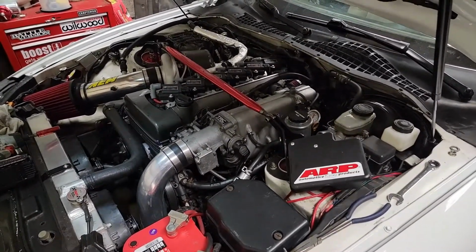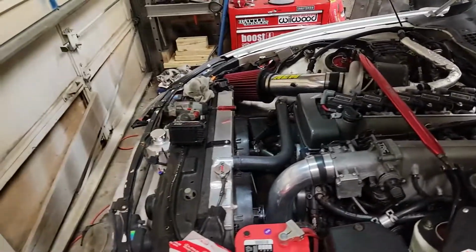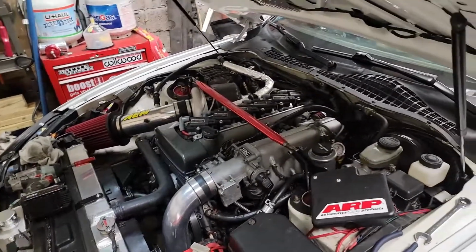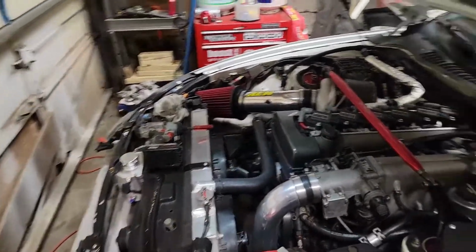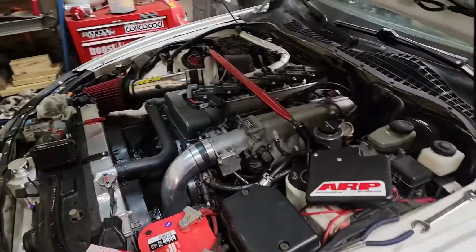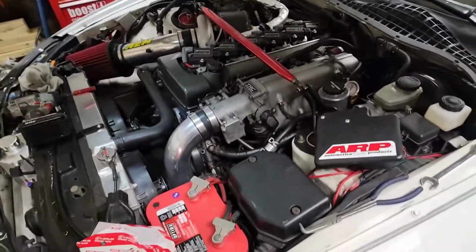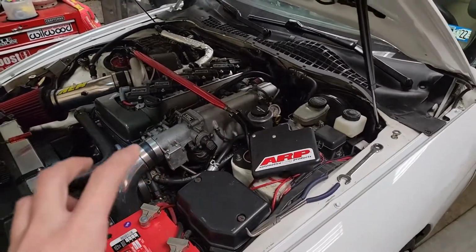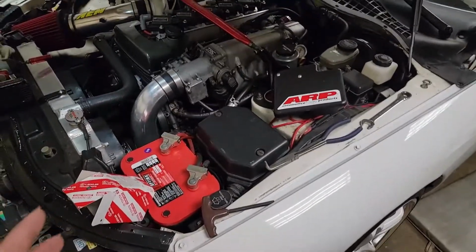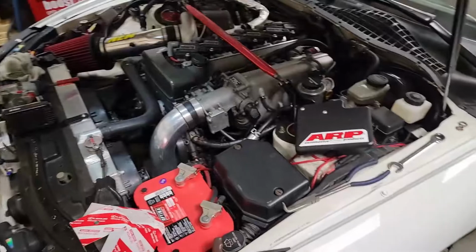probably 30 miles, and I noticed that the oil pressure was just lower than what it was when it first started, which obviously when you start the car has a shit ton of oil pressure. But as the oil gets hot, and mind you, this is just cheap break-in oil, as it got hot, it got thinner, and then the oil pressure started dropping on me. Nothing like, oh shit, it's at 4 psi.